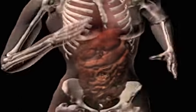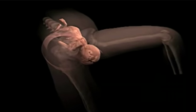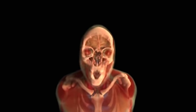Now, new imaging technology allows us to see what we've never seen before. Inside a living masterpiece of muscle and bone. Only human? Wait and see.